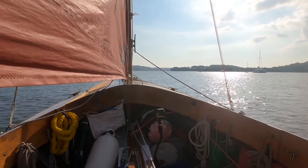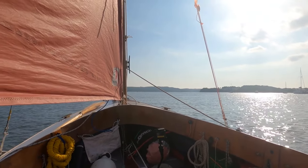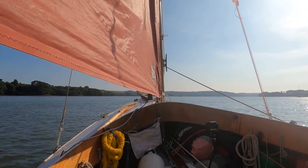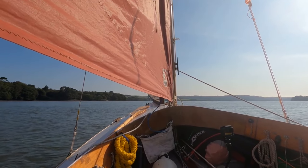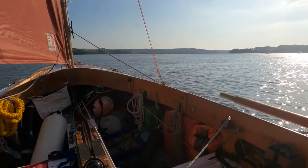There's no rush. High tide is around about 8:20, so it'd be nice to get there and have tea a bit before then. You know, we can rock up at about 7, but at the moment we're doing okay.